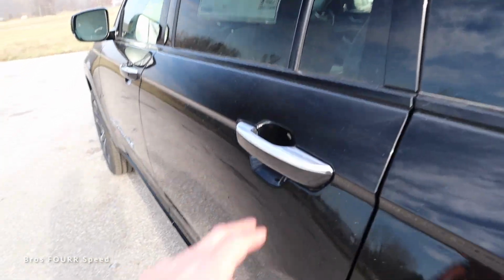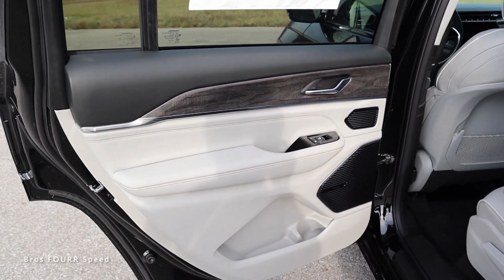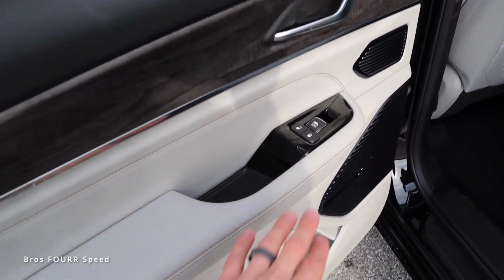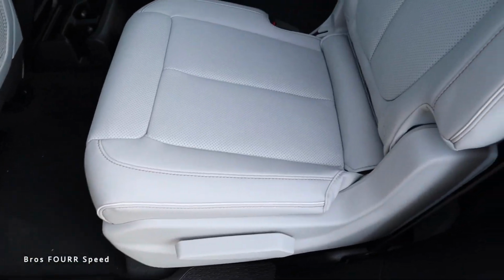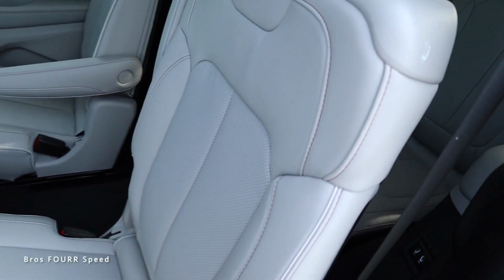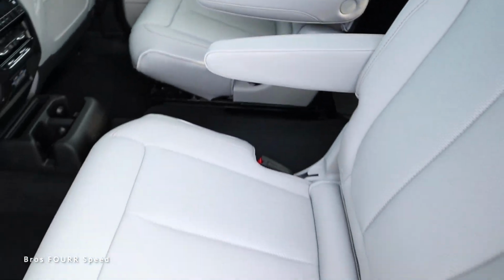And then moving to the rear seat space, if I grab the door and open it up, the rear door is finished off just like we saw up front with the same wood trim. You get automatic windows and the full speaker system. You have captain chairs back here finished in the same leather with stitching, and then you even get the armrest that will fold down nicely.